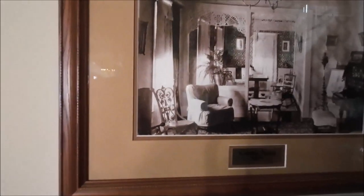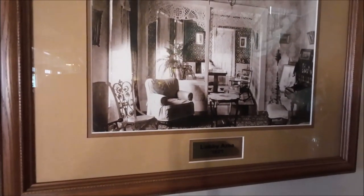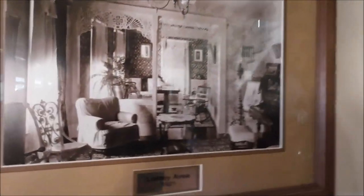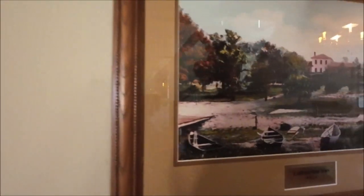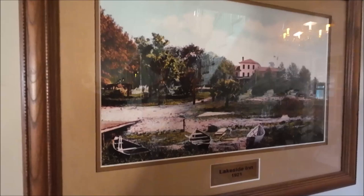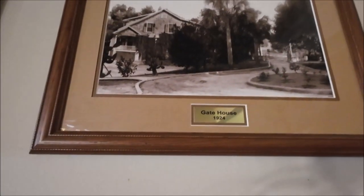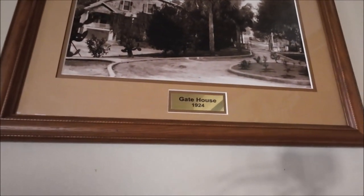And this is the gatehouse in 1924. That's really neat, isn't it? Yeah. It's like they had a little private area over here, and you could have tea and read a book. That was kind of cool. That's the lobby. 1923. Here's 1921. That's the way it looked in 1921. And again, 1921. Cool. Very cool. And the gatehouse. That was 1924.